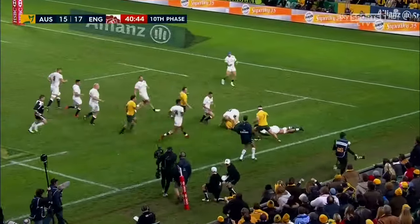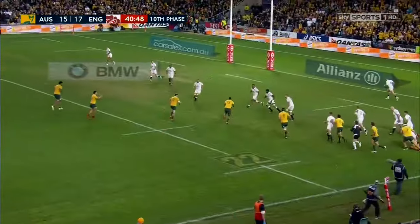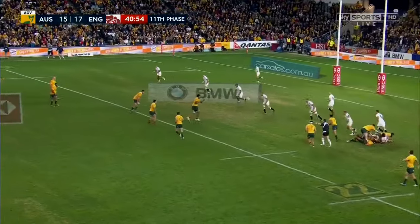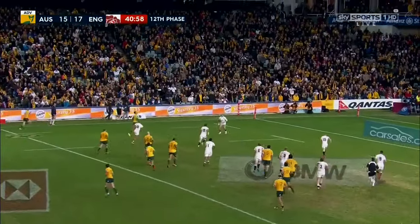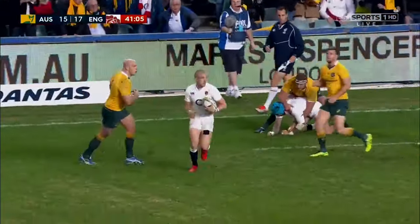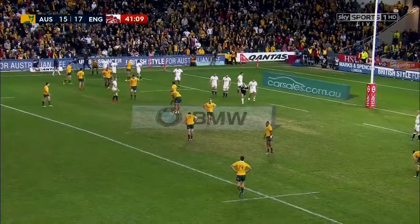This is a big moment, this. Like it was last week when Australia were camped on the England line at the end of the first period. England had the ball, it went forward. They've got an advantage here now, Australia. Tamua, Noel needs to concentrate here because Folau is very, very good in those situations, but it will be a penalty against Itoje.